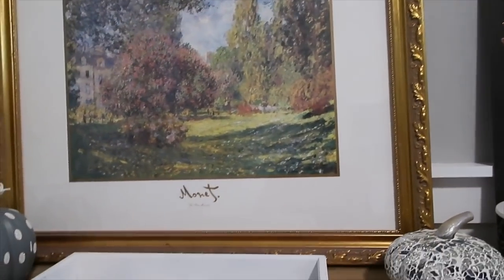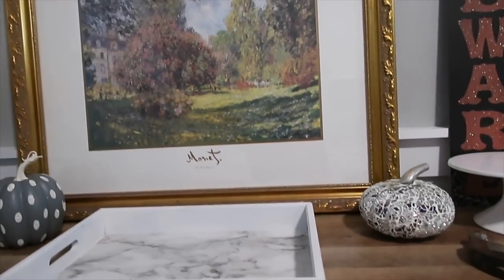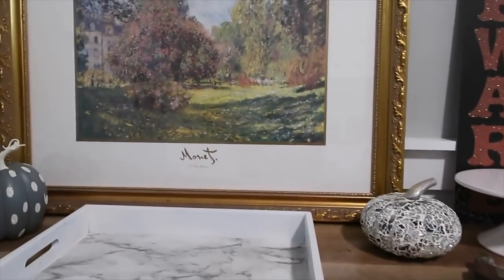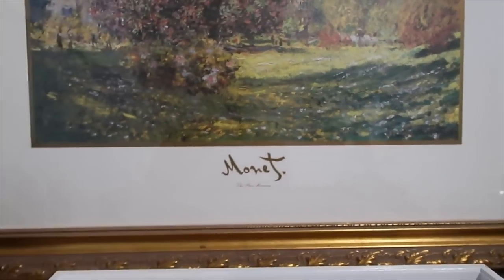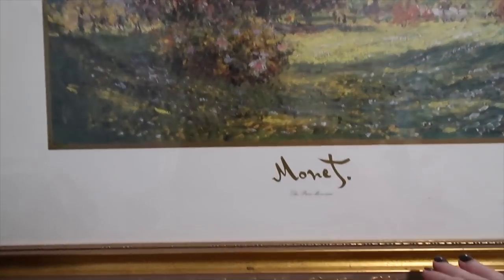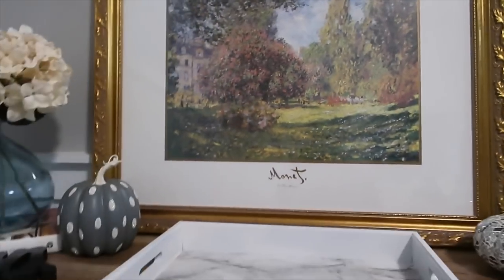I got that painting. It's actually professionally matted. It's a 36 by something, and I got two of them for $20. You cannot beat that. This is what I'm talking about when I say classic stuff. This is what I love. I love the gold frame. It's a Monet. The colors are beautiful and rich.